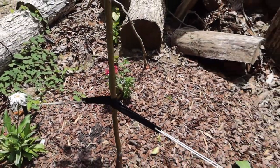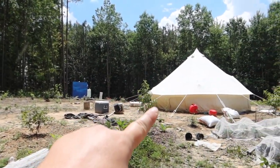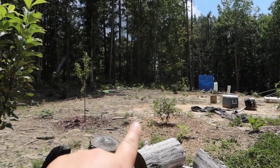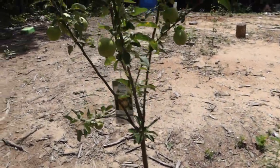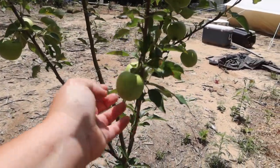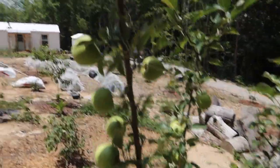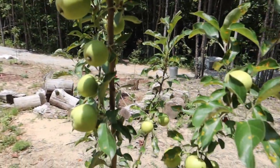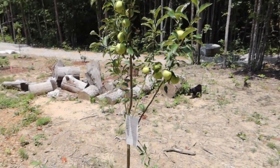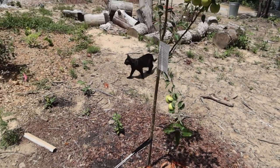We have a daisy, some more bee balm. That's another daisy. Peach tree. Blueberry, apple tree. So this apple tree actually has apples. However, it's also got that cedar apple rust. And a lot of the apples have discoloration. I don't feel very hopeful about getting a crop from that.